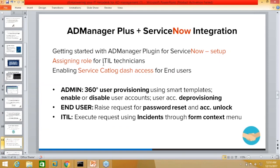And you can go a step further and say which technicians get what set of access or what roles in terms of the Active Directory management actions listed. Likewise, not just the technicians, from an end user point of view, the one who's making the request, you can restrict that as well. You just want your HR to have access to user creation requests, you can do that. You just want the end users to have access to, say, password reset requests and account unlock, you can specify that as well. You can assign roles.